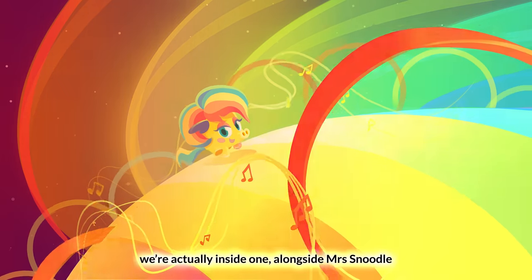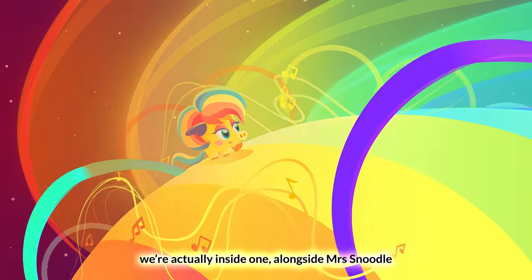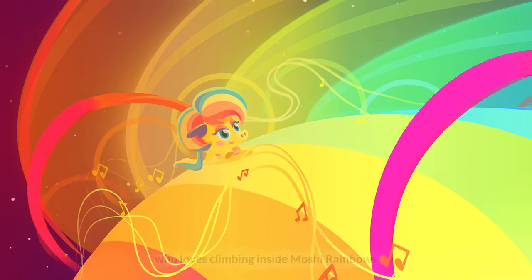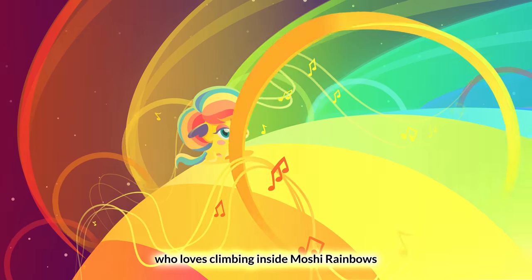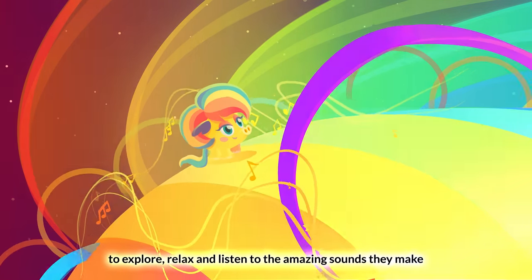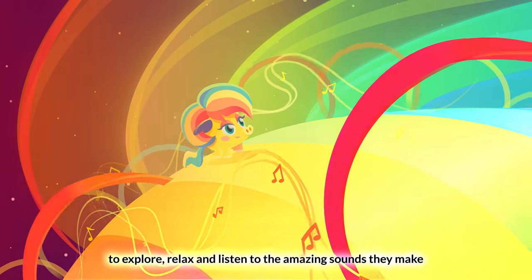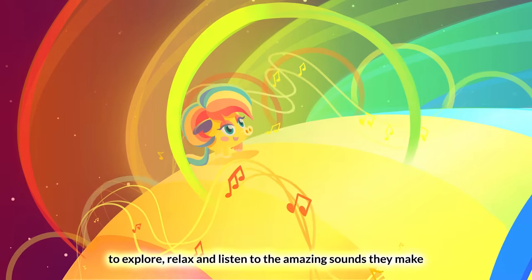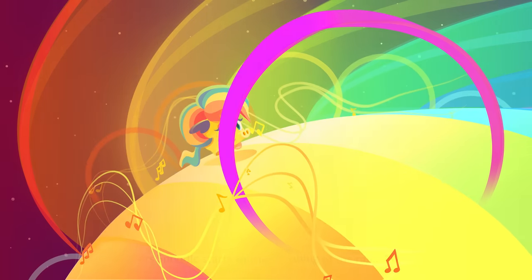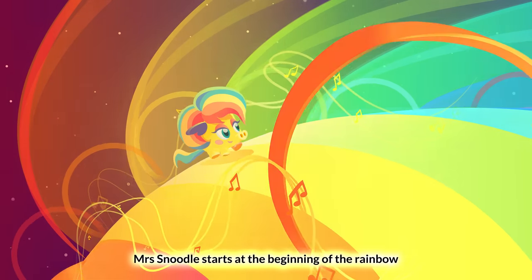We're actually inside one, alongside Mrs. Snoodle, a cute little silly snuffler who loves climbing inside Moshi rainbows to explore, relax, and listen to the amazing sounds they make. Mrs. Snoodle starts at the beginning of the rainbow.